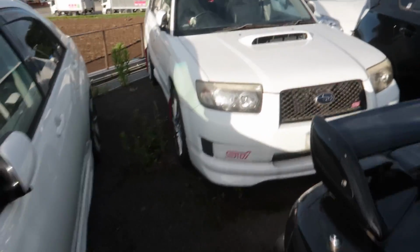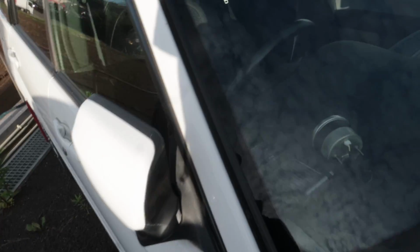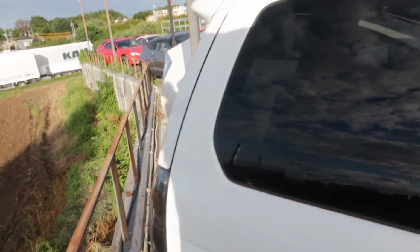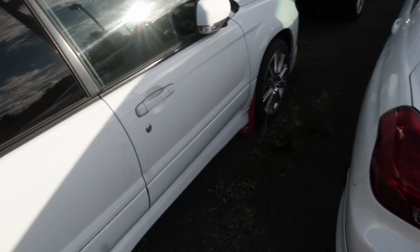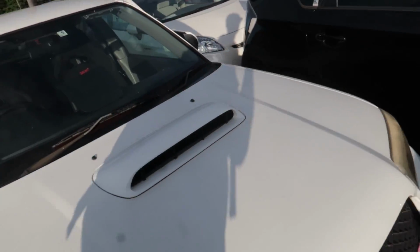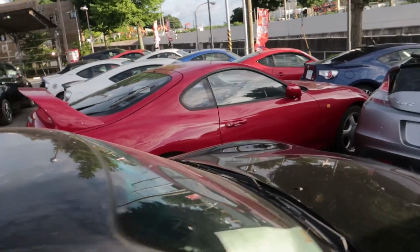Let's see, does this Forester have any information about it? We can get a bit closer to this now. God, this actually looks really good, and it's got a super good radar detector. Really expensive one. Man, this Forester is actually really nice. This would also be a good dad car. Oh, it's got the SDI mud flaps. All the Brembo brakes, front and rear. Super cool. I wonder what they want for it. No price. Yeah, okay.